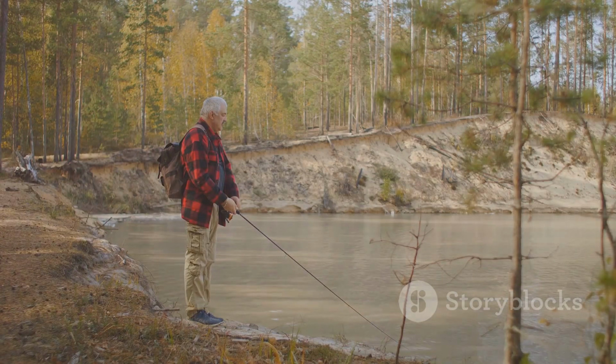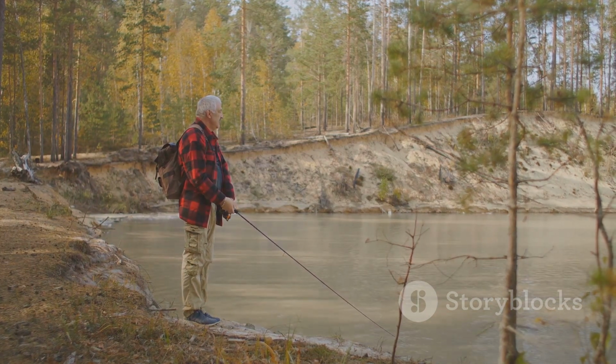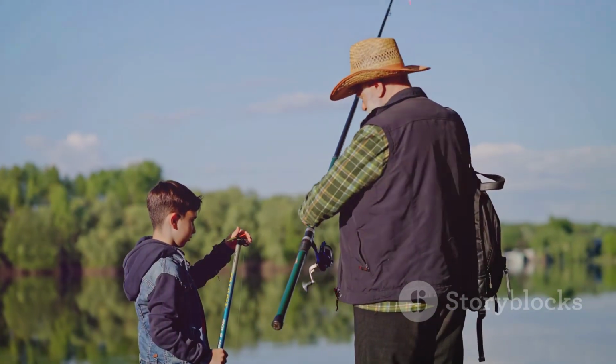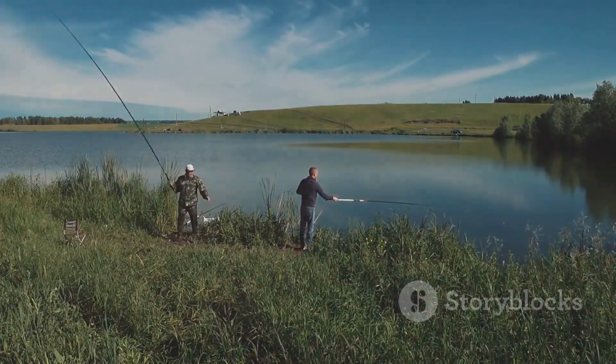Make sure to bring plenty of water, snacks, and sunscreen to stay hydrated and protected from the sun. And always let someone know where you're going and when you plan to return. Safety should always be your top priority when enjoying the great outdoors. Finally, let's talk about the importance of conservation.